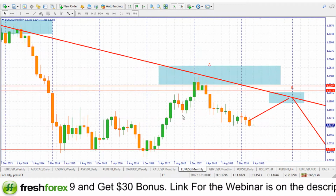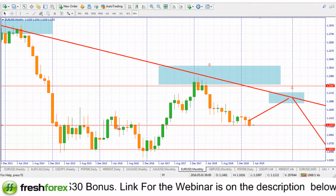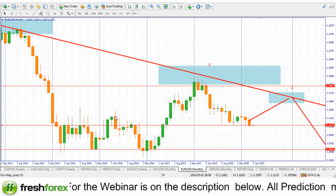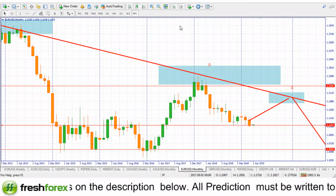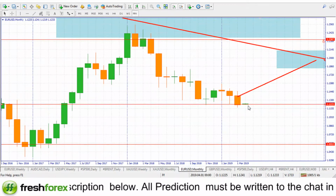The main reason we are looking at this as a sell is because from the monthly point of view, price actually closed below our key level. We had our level here, a resistance. We had a break above, price came back down, it retraced back to the same resistance, then there's a break above, and now the price has closed somewhere slightly below this level.